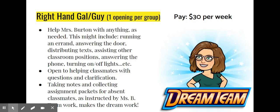So here's the job description. You're going to help Mrs. Burton with anything as needed. This might include running an errand, like going over to Mr. Meish's room and stealing the Chromebook cart, answering the door. We always have that happen, right? Distributing textbooks if we need to, helping other classroom positions if they need a little bit of help, like passing stuff out. If there's only one person, you could help them out. Answering the phone, and I'll teach you how to do it. Turning on and off the lights, turning on and off the lamps each day. And you're open to helping classmates with questions and clarification.